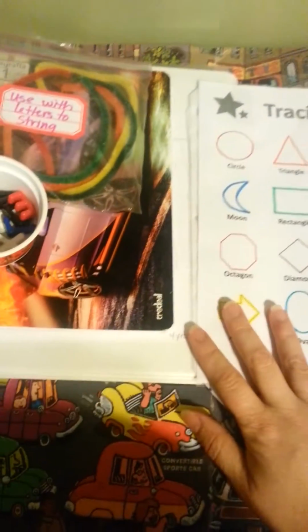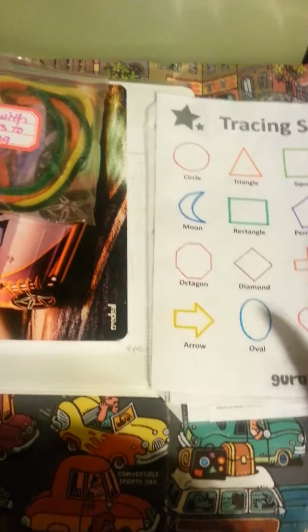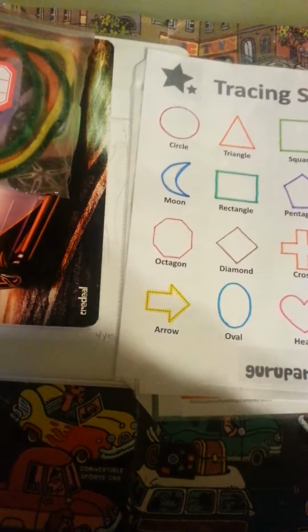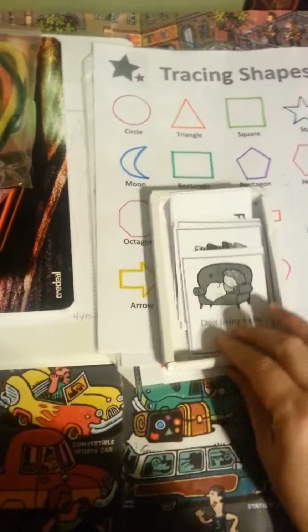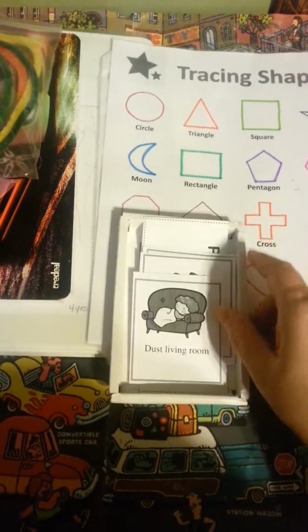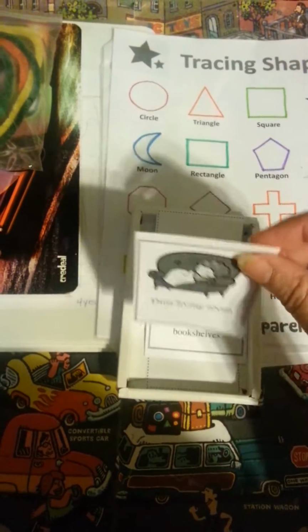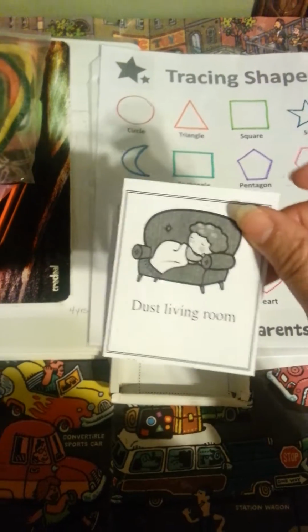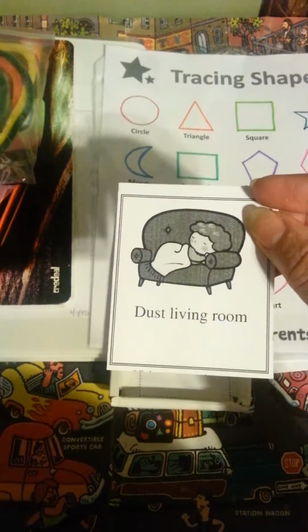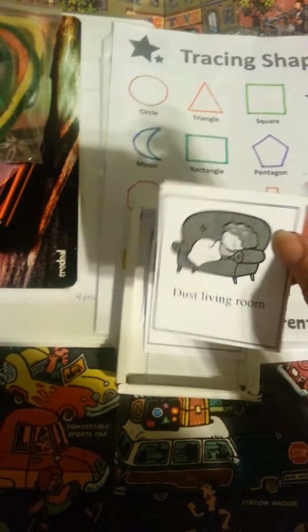So that's what he does in the morning, and then after he's done with his morning work, because that's what I call this, it keeps him busy while I'm working with his brother, then he goes on for his fun part, and he thinks this is fun. So this is his life skills. He will be dusting the living room, and what he does is he grabs one card a day and he does whatever the card says. So when he dusts the living room, he just runs around real fast, and he tries to do it in whatever time I put for him.